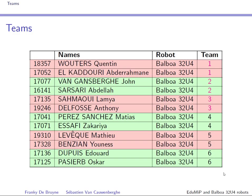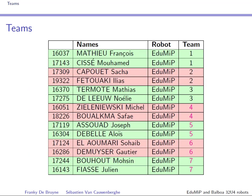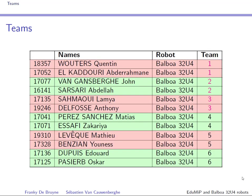These are the students who have taken up the first 6 challenges on the Balboa robot. And here are the students who have taken up the same 6 challenges, but using the EduMIP mobile robot. Remember that the 7th challenge is specialized to the EduMIP mobile robot. It's the standing up challenge. We want to thank all students for their motivation and hard work.